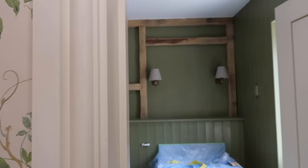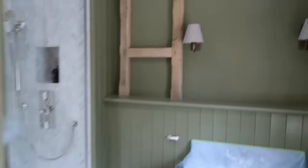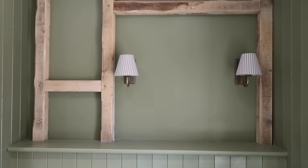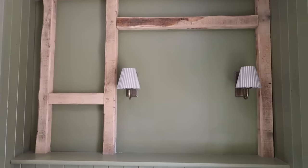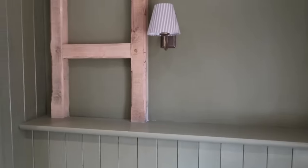Well, we have liftoff. This has got to be the best birthday ever. Look at this. Beautifully finished. Oh my gosh, the trusses look perfect. Ken and Graham have done such a fantastic job decorating them in.